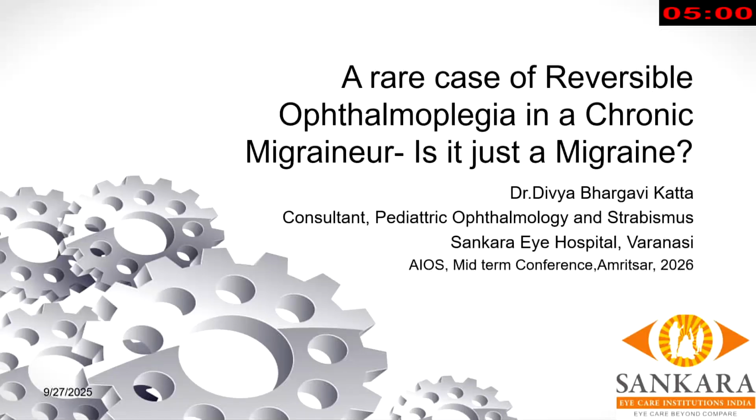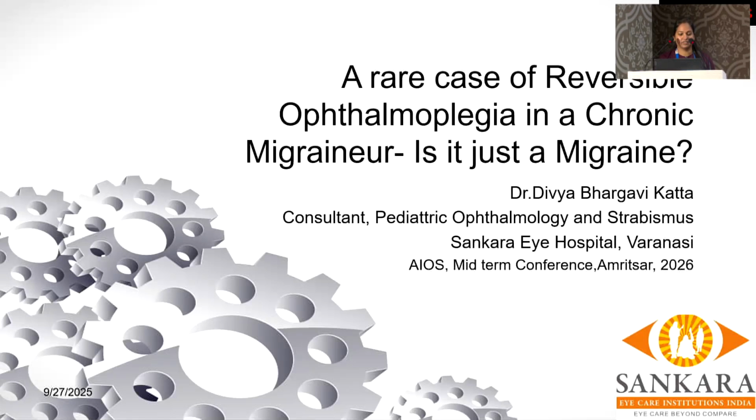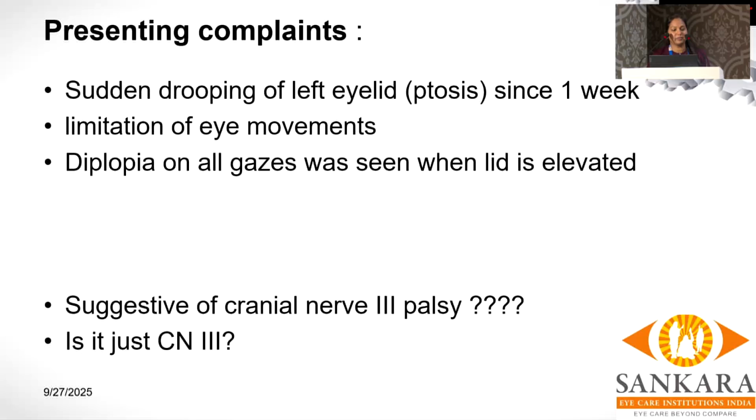Good morning, everyone. I am going to present a rare case of reversible ophthalmoplegia in a chronic migraine. Is it just a migraine? Once we go through the traditional methods of solving a case, we have presenting complaints of sudden drooping of the left eyelid since 1 week, limitation of eye movements, and diplopia on all gazes seen when the lid is elevated. By the history and presenting complaints itself, we would come to the conclusion of a third cranial nerve palsy. But is it really just a third cranial nerve palsy?